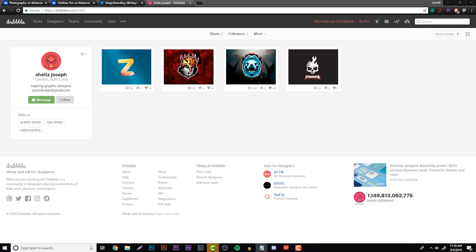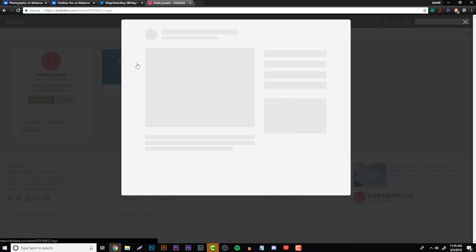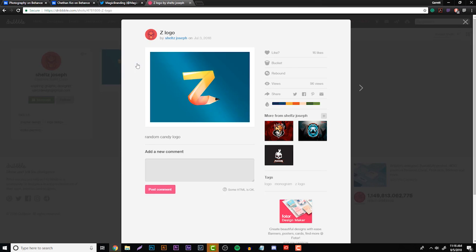So going into his Dribbble account, I'm going to go through each of these logos one by one since there's only 4 of them. The pencil logo is really cool, the Z logo, and I did talk about this on stream. It's very simple, it's very cartoonish. I feel like this could be used for a kid's book or a kid's design. But what I really recommend doing is thinking more outside the box.